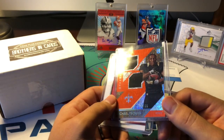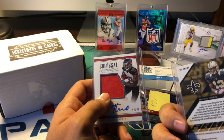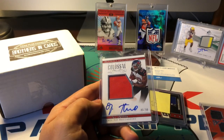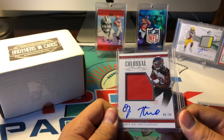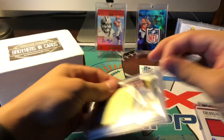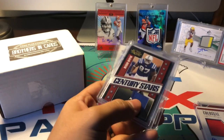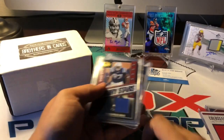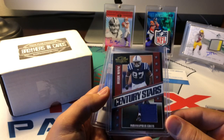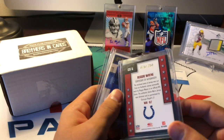All right. What did I get here? Yeah, I got the Michael Thomas dual patch out of Unparalleled out of 199, 2016. Michael Thomas. I got this OJ Howard rookie patch auto out of National Treasures, numbered 99. And then I got Reggie Wayne for the PC. Smacking the camera. Patch. He looks so big in that picture. I think the pads just were so much bigger before than they are now. 2007, 78 of 250.